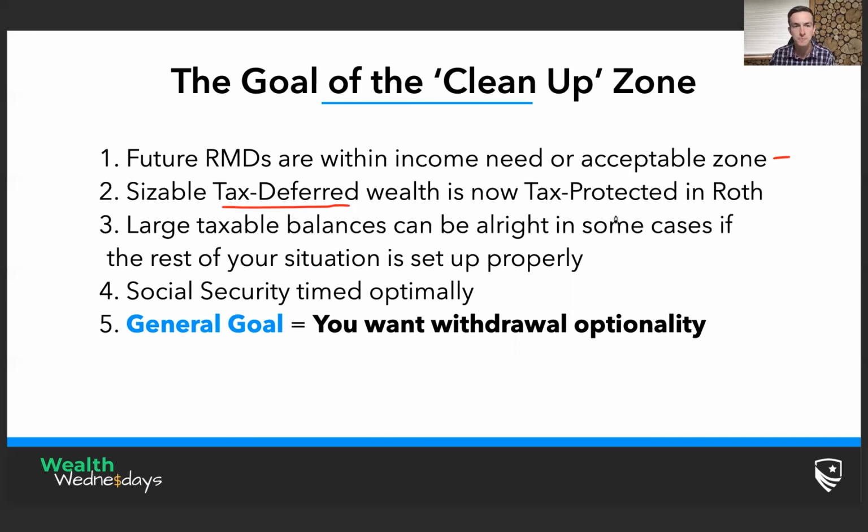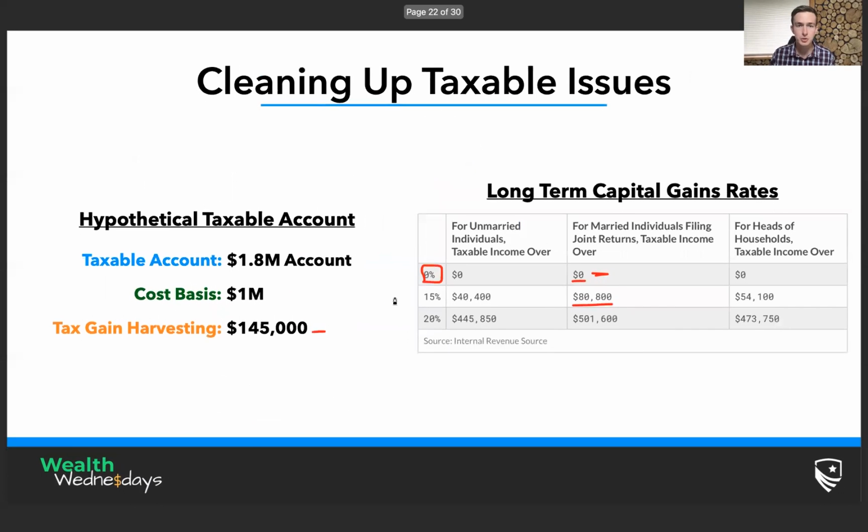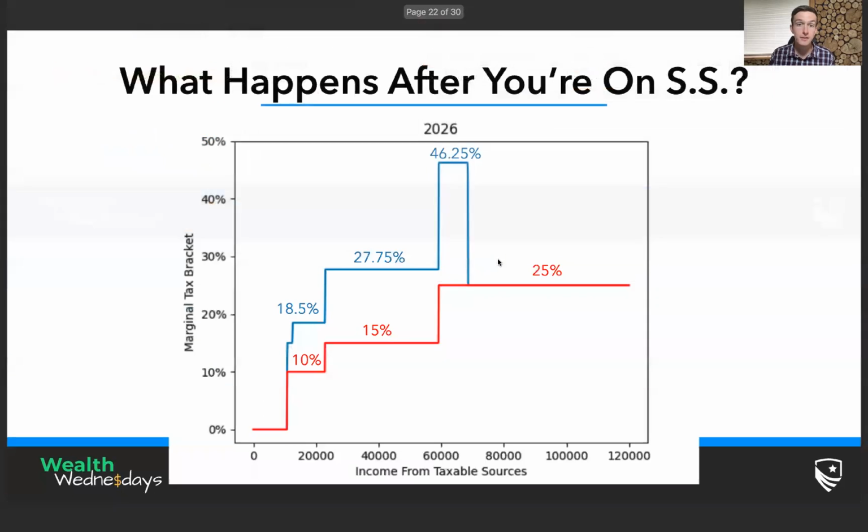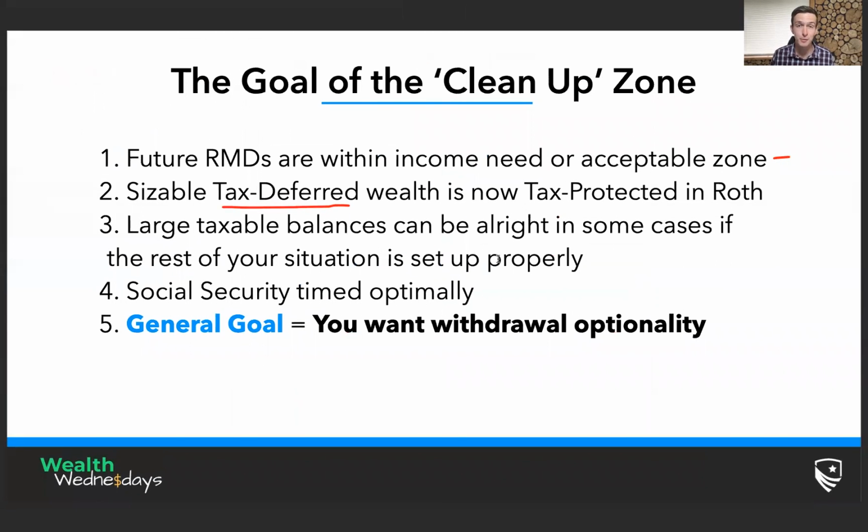tax protected account. Large taxable balances can be all right in some cases if the rest of your situation is set up properly. In the previous situation, this is not all right because they have so much concentration risk within these 4 stocks. Now, if this is a person that has large taxable balances, but it's pretty diversified amongst a bunch of ETFs, hundreds of companies, that might be fine. But again, it depends on if we have the other issues cleaned up.